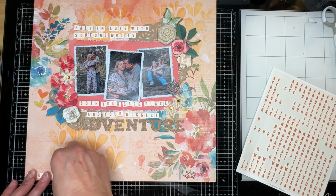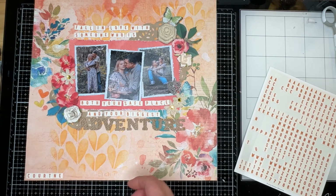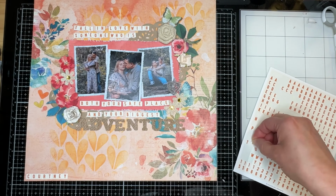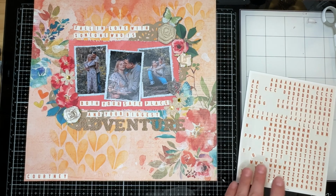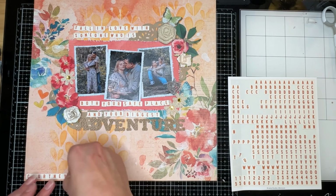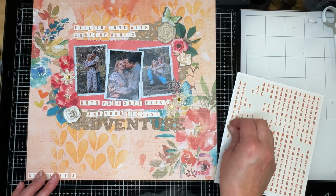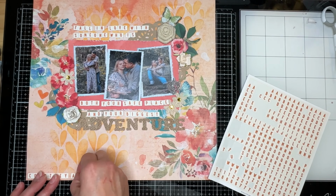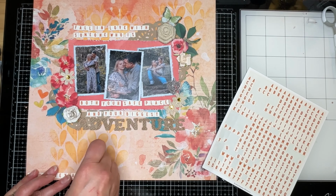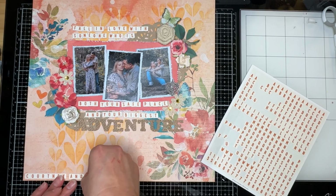So I'm just putting Courtney and Dre's names down here in the bottom left corner. I am going to put the date up near that right photo. It's just going to be 2023. I'm not actually going to put the month on here, but like I said, on the back, I will probably write that these are anniversary photos from September 2023, and it's going to be enough. And then plus tape that photo that I printed out of the full quote.